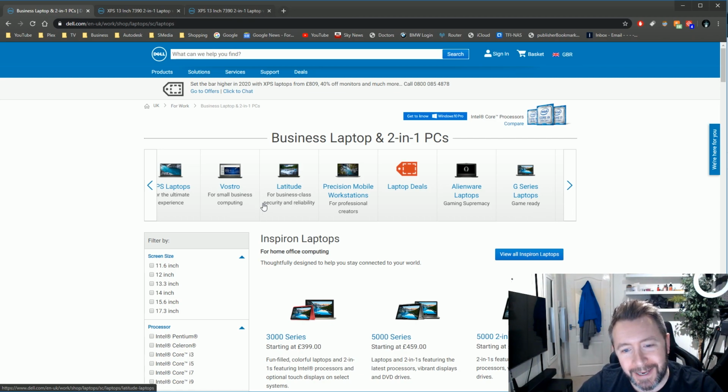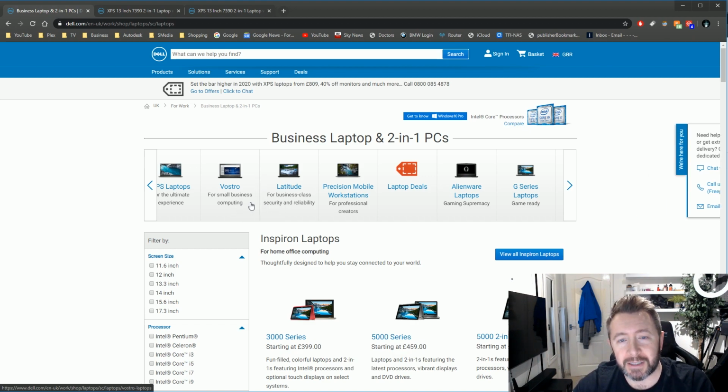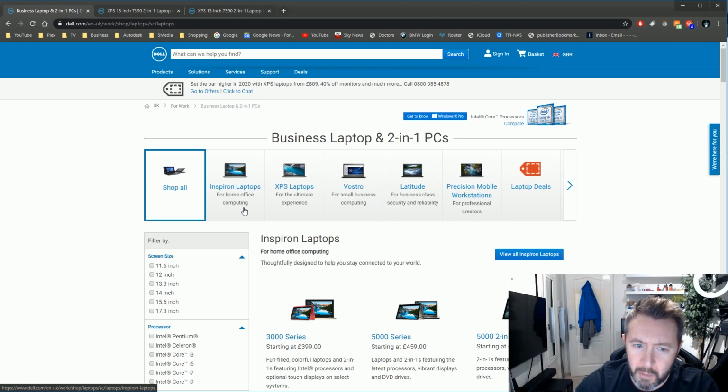And you read the descriptions, it's like Vostro for small business computing. Latitude for business class security and reliability. Oh, what are you implying? You don't get reliability with the Vostro? I mean, what if that's the best they can come up with to differentiate them? You know you've got a problem. And then the Inspiron for home office computing.